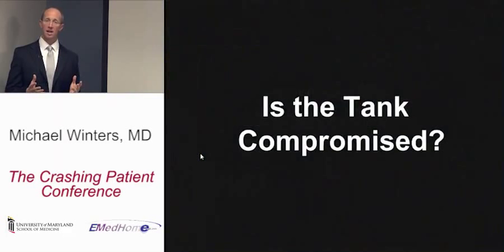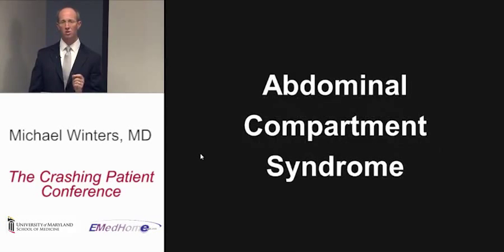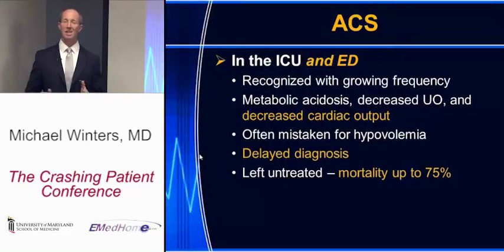Another word about the tank. Is the tank truly full in this hypotensive patient? Is the tank compromised? Especially in these critically ill patients, I think to myself, could this patient actually have abdominal compartment syndrome? We touched on it a little bit in the critically ill obese patient, but remember, it's increasingly recognized, not only in the trauma, but the medical intensive care unit patient, as well as in the ED patient. These patients are hanging out for hours in our emergency department, and it's likely that many of those have elevations in intra-abdominal pressure.